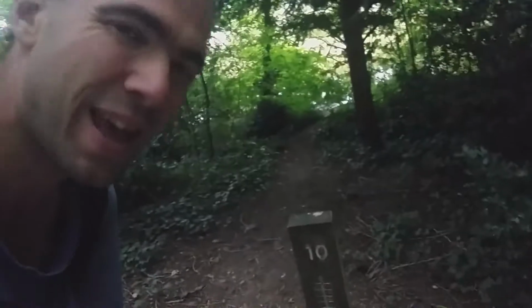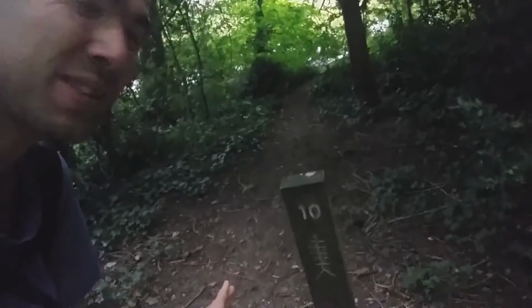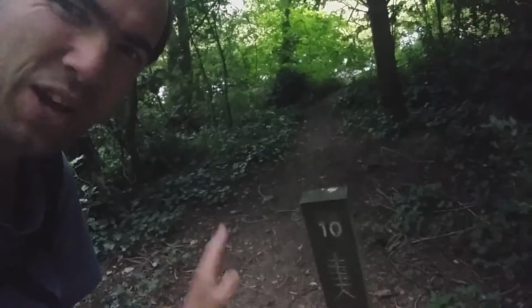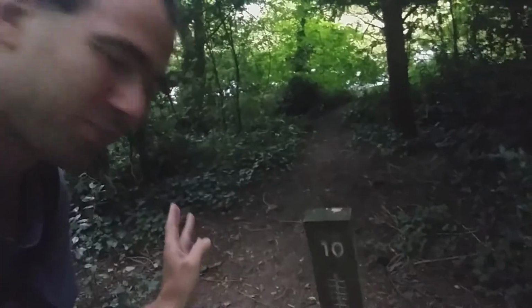Yeah, look what we have here. We have a little symbol with the number 10 on it, and then it's got a little symbol below it. What does it mean? What language is it in? Is it in Chinese? No, I don't think it's in Chinese. Is it in Japanese, Korean? Or is it just some random symbol that someone chose to draw?